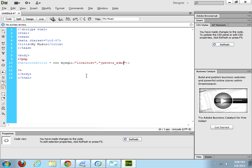I won't use Sergio's. And then you would put your password, and then you would put the database that you want to connect to. In your case, it's going to be your username. In most cases, yours might be a little different. But if you're on the Santa Rosa student server, it would be this. I'm going to use test because I'm special.